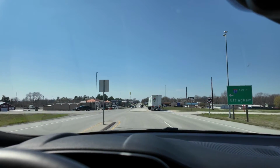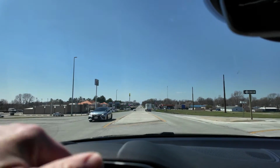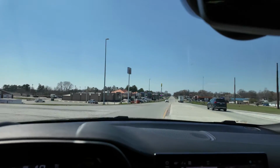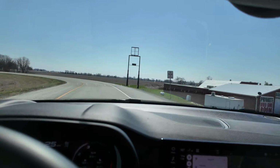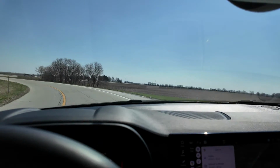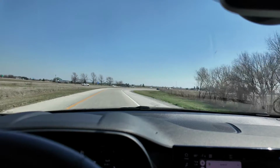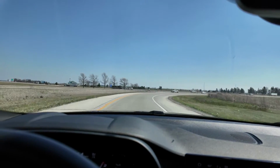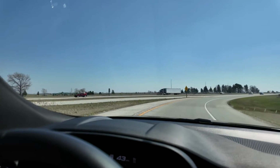And like I said, there's a little bit more traffic today than normal. Not too bad. Get right back out here. And really didn't get to hear that exhaust or the engine that much. It's pretty quiet in here. The exhaust is just a nice hum, but we'll try again.